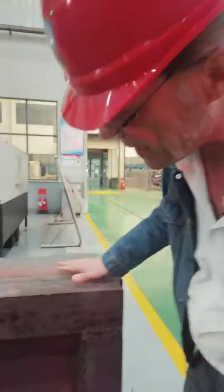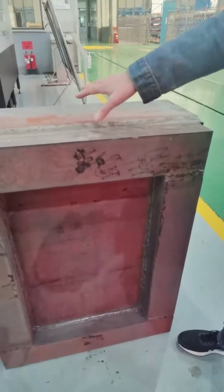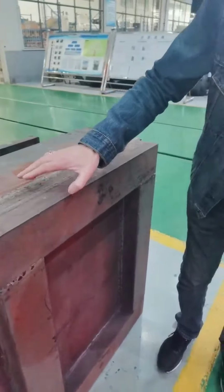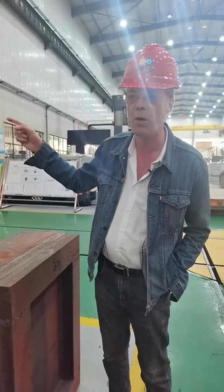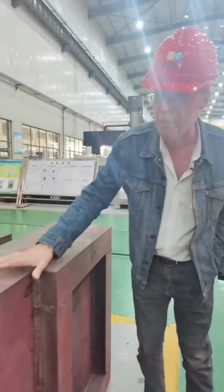So here is a gantry machine cross beam. As you see, it almost looks like it has rust, but it is not rust. Its surface looks brown because it has come from the heat treatment, which I showed you earlier. After the heavy welding is done, this one is waiting for the machining part.